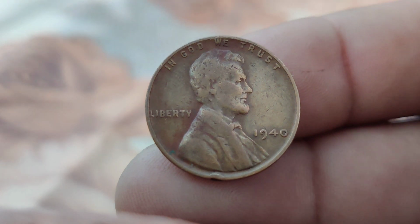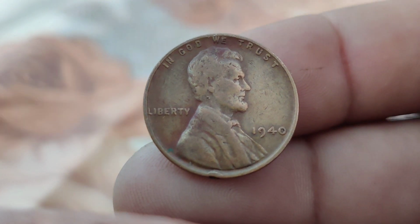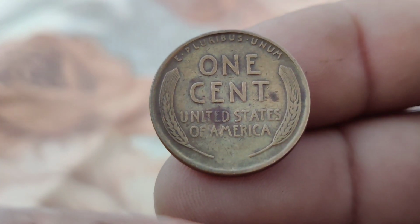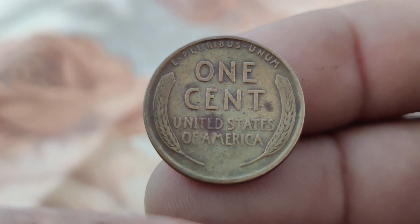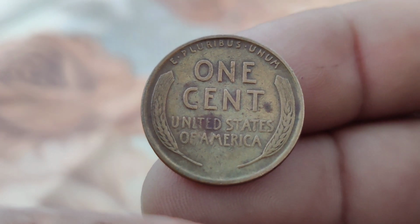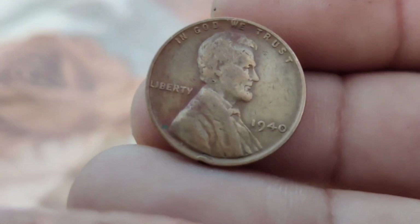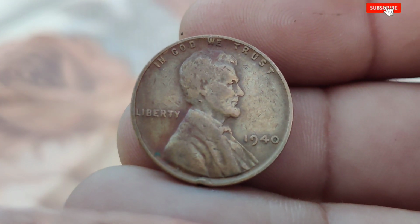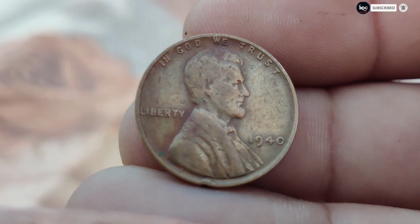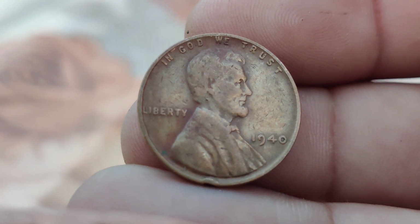customary at the time. The 1940 wheat penny without a mint mark is made of 95% copper and 5% tin and zinc, weighing 3.11 grams. Its diameter is 19.05 millimeters. The obverse side features the familiar portrait of Abraham Lincoln, designed by Victor David Brenner. With the inscriptions "In God We Trust, Liberty" and the year 1940 on the reverse side, you'll see the iconic wheat stalks, along with the inscriptions one cent, United States of America, and the Latin phrase "E pluribus unum."